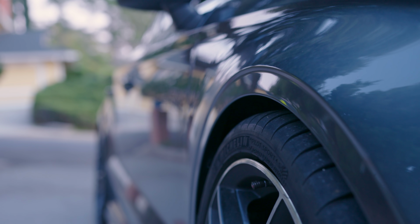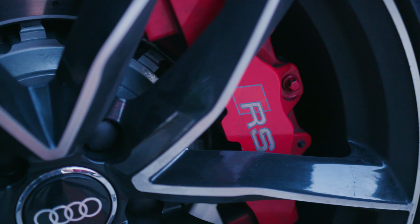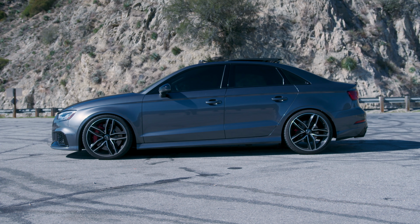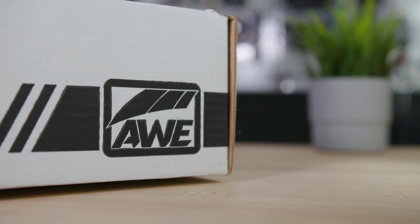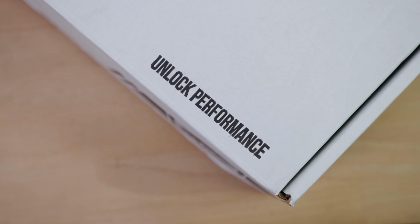They're welcome improvements to an already great-running vehicle, but there's still lots of performance left on the table here, so today, I'm bringing you along for the next evolution stage of the Bitmobile. We'll be upgrading the vehicle's exhaust and intake with parts from AWE Tuning. These modifications will increase power and torque while transforming the sound of the car significantly.